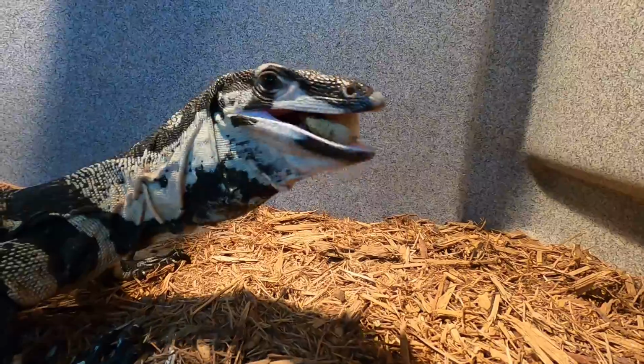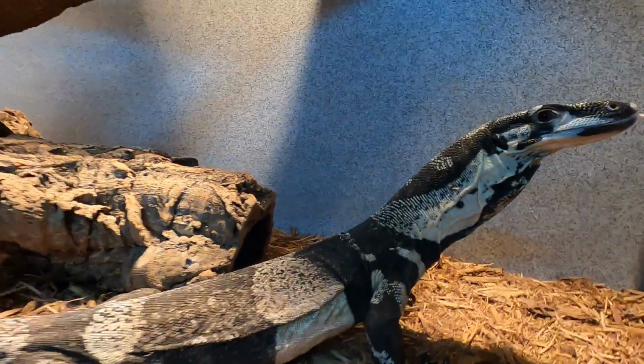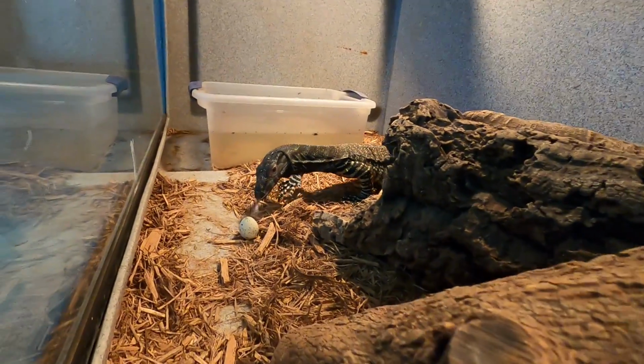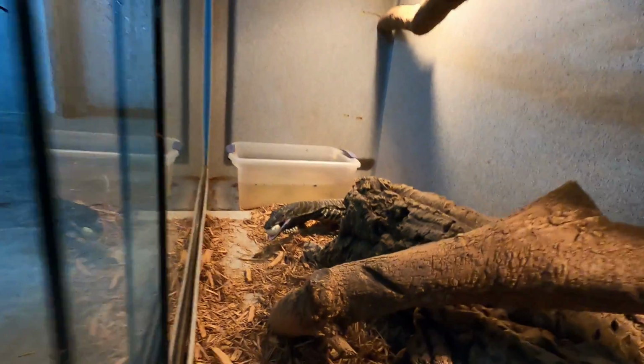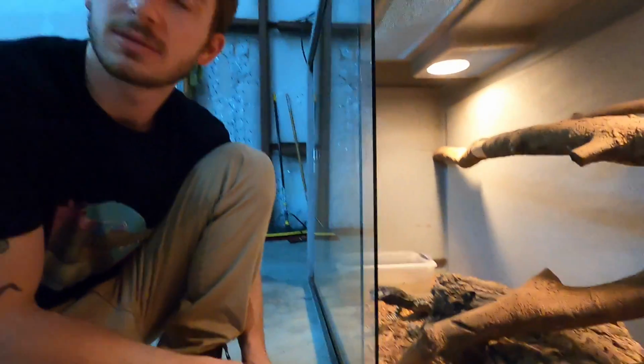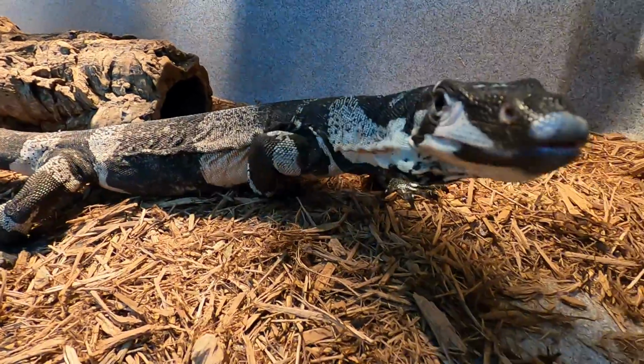So this is the Bell's phase, which is a locality morph of a lace monitor. I think it's gorgeous. I love them. And then there is what you would consider a southern lace monitor. It's a different area, but, you know what's funny? I might be speaking out of turn, but I do believe that you can get Bell's phase anywhere. Yes. That doesn't matter.